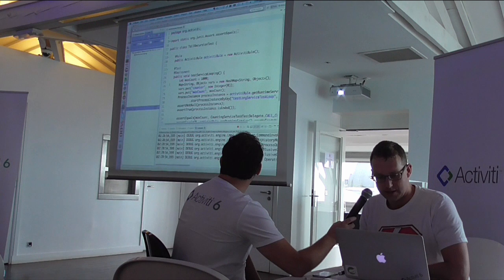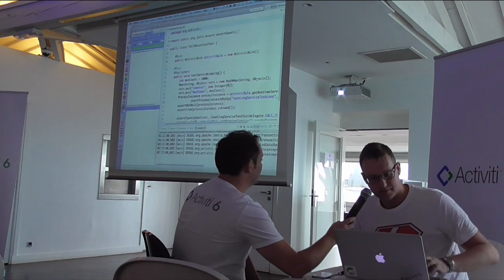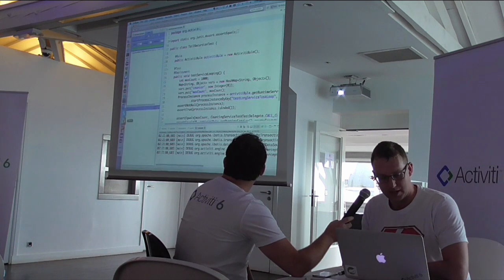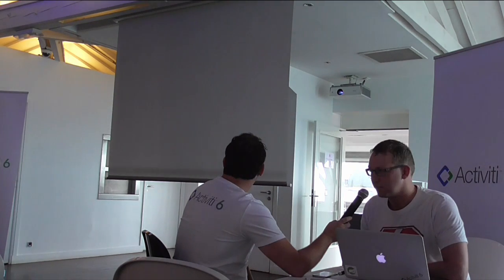The 6 version keeps running. It's very fast if you remove the debug. And it's green. Blue is green. I don't know why blue is showing up here, Eclipse doing funny stuff. Anyway, it's green, so Activity 6 works. Stay here, got some more examples.